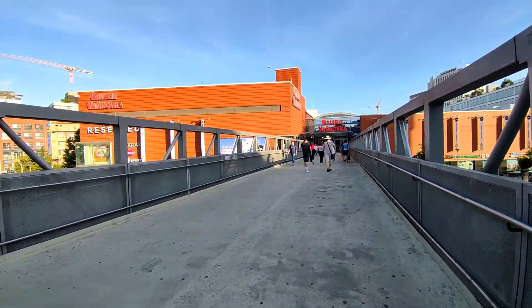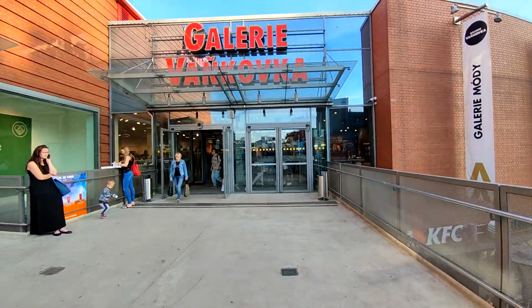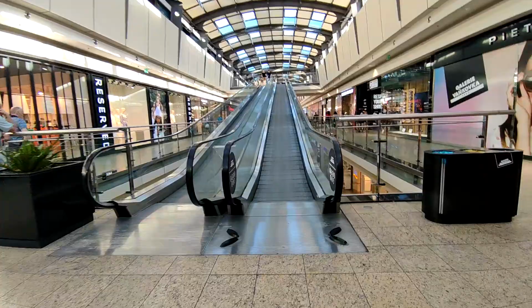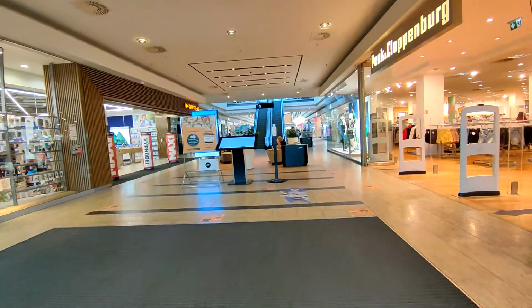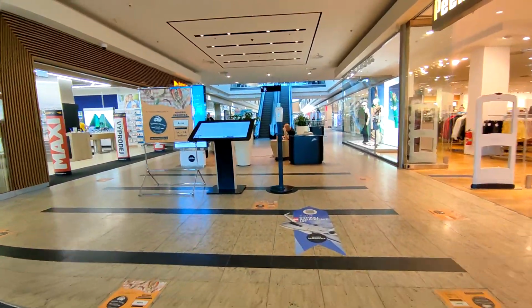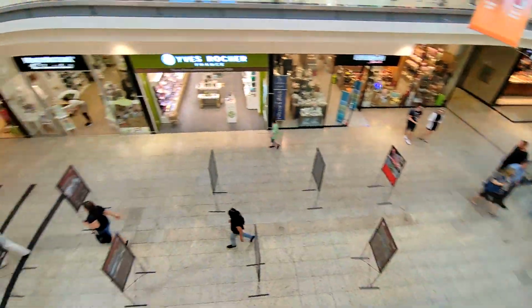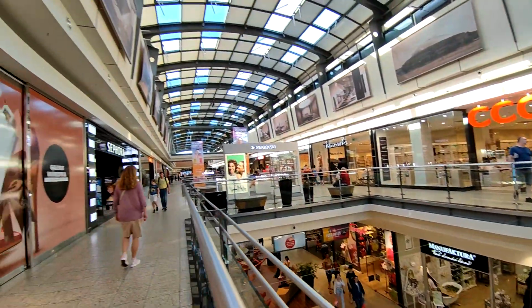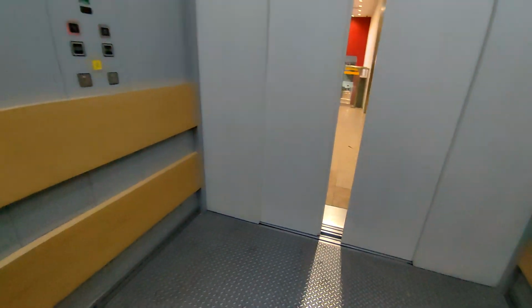So at the other end of the shopping centre, there is another shopping centre. Let's take a look at this one. This shopping centre has got this great big lift. It looks like it's big enough to be a 4-to-1 lift.